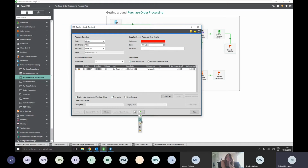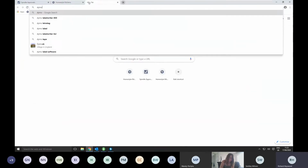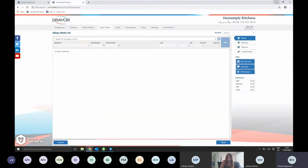So the label printer we tend to recommend, and we always laugh because a lot of businesses already have them hiding away in a cupboard somewhere. It's a little Dymo label writer, $450, very inexpensive. Like I say, you probably already got one, so you can find a use for it.